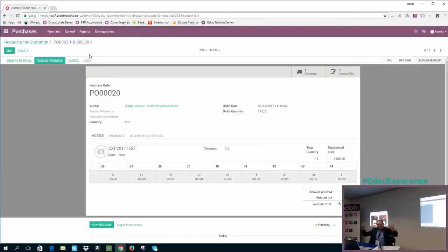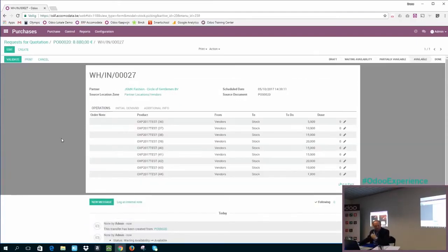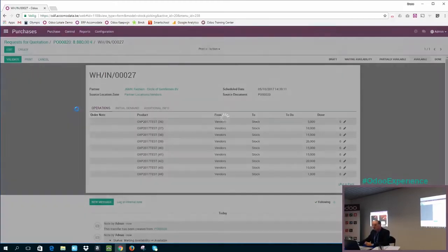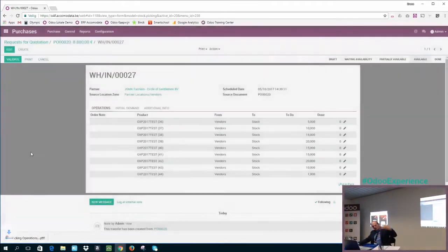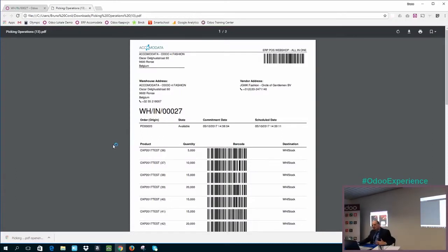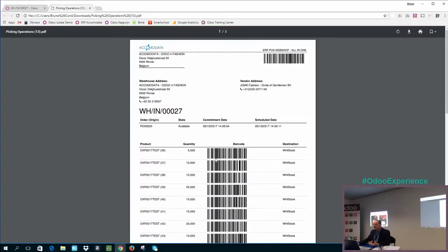Of course, I have orders, and the goods will come in. In this scenario, we have a shipment document. Again, this is rather standard Odoo. But when we print the picking document, you will see that, of course, all product and product variants have been created, but also the system has immediately attributed a barcode number. Okay, this is in the scenario that we use our own barcode, it is a possibility. Of course, the other scenario is also a possibility.